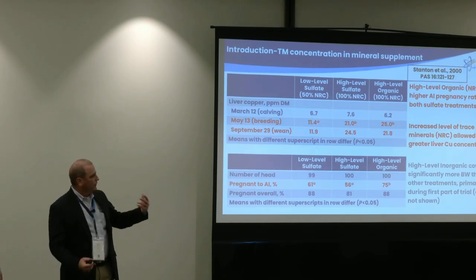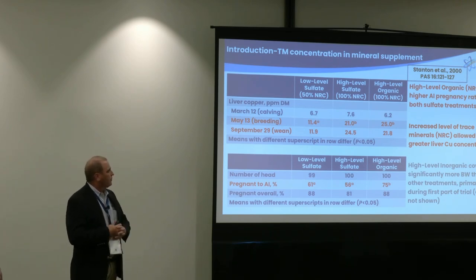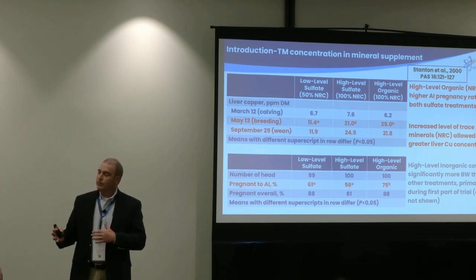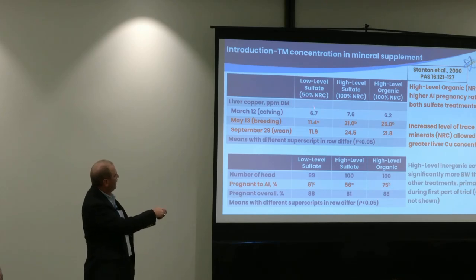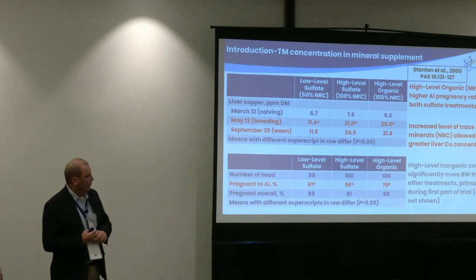The other thing I'd like to show you, to give you some perspective as to what we did with this particular study, is the study published by Stanton and others around the turn of the century, which really provides some food for thought, we think. This is a study that looked at level and source. The interesting thing is there were 3 treatments. You have a low-level sulfate treatment where about 50% of the copper requirement was being met with copper sulfate. Then a high-level sulfate treatment where 100% of the NRC requirement was being met with sulfate, and then a high-level organic treatment that was intended to meet 100% of the NRC requirement.